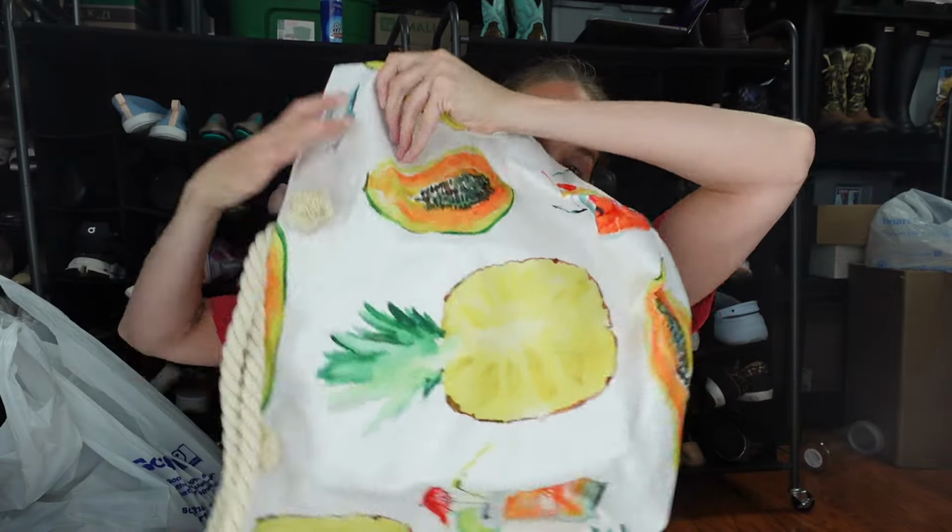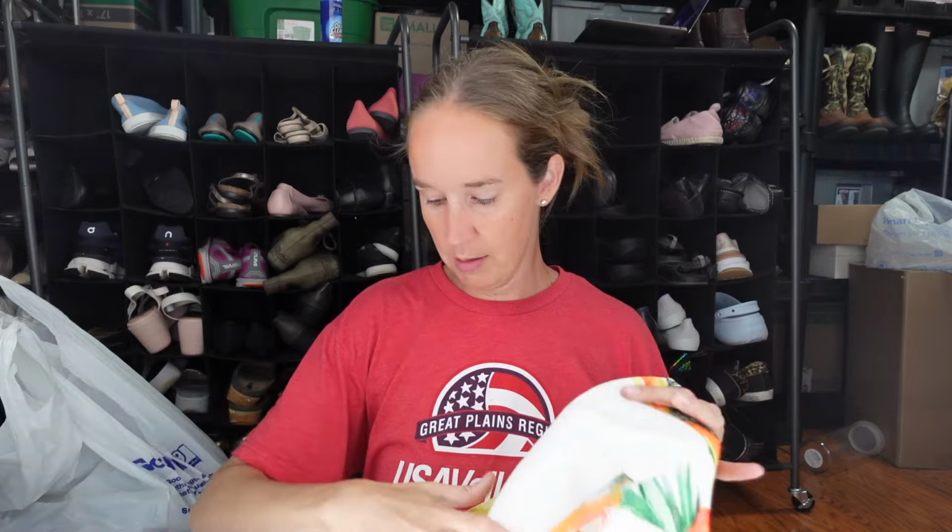This is a new pool bag for me because the other day we went to the pool and I didn't have a bag and I had to use an Aldi's grocery sack and my daughter said it was embarrassing. So we're taking that to the pool.